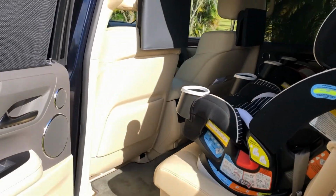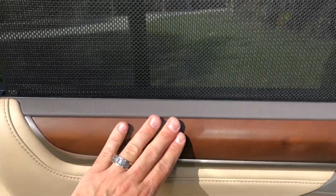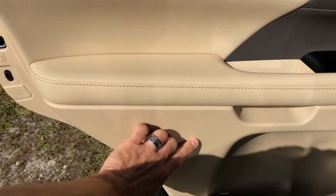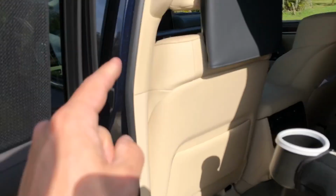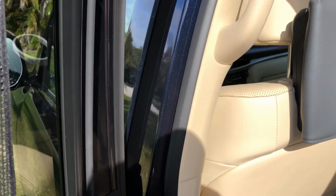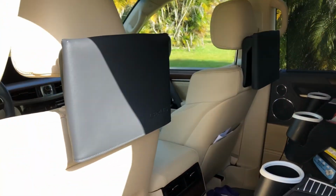So, second row. First, two of the 19 speakers of the Mark Levinson audio. Real beautiful open pore wood, leather everywhere, even textured, thick, semi-cushy plastic in the back. This is the parchment interior. Combined with the Nightfall blue, my goodness, is that ever classic and beautiful. Rear entertainment system, it's optional in this one, standard in Canada.